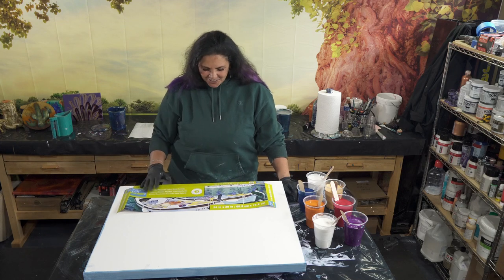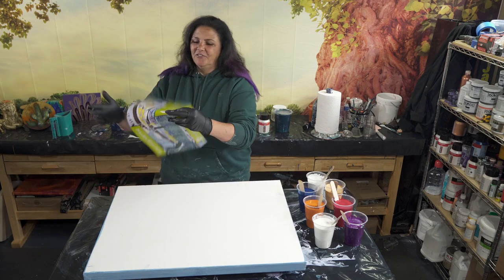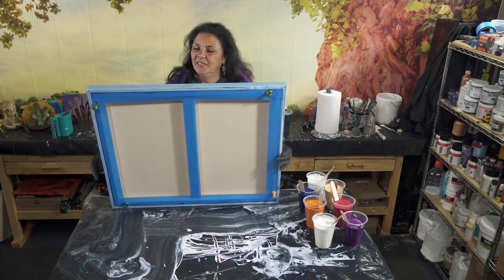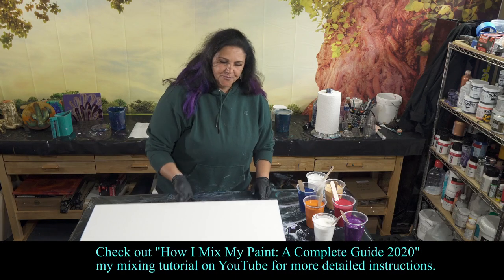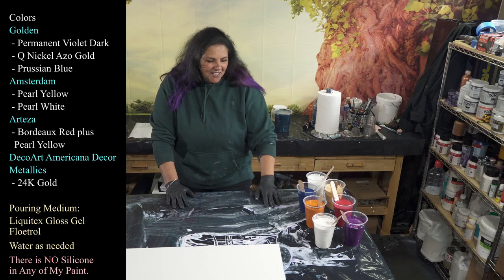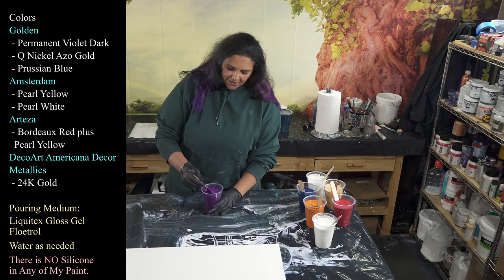Let's get started. So this is a 24 by 30 inch gallery wrap canvas from Artists Loft. I have taped the back and put my push pins in, and I have painted the sides and edges with my flow extender color. Let's get that out of the way. I have some beautiful colors that I'm really, really excited about. The first one we're using is this beautiful Golden permanent violet dark.